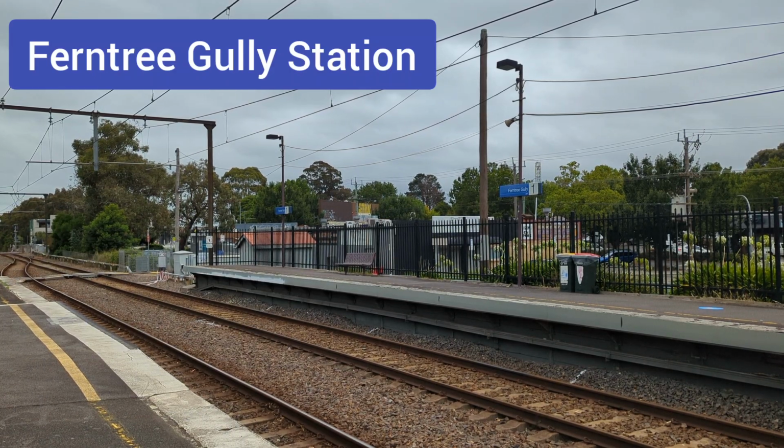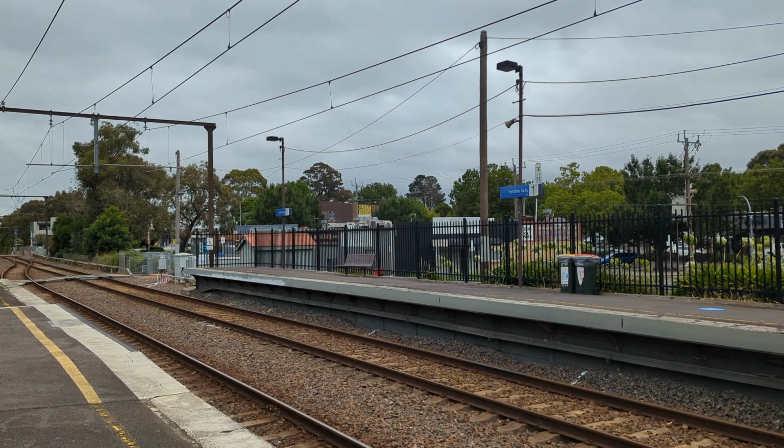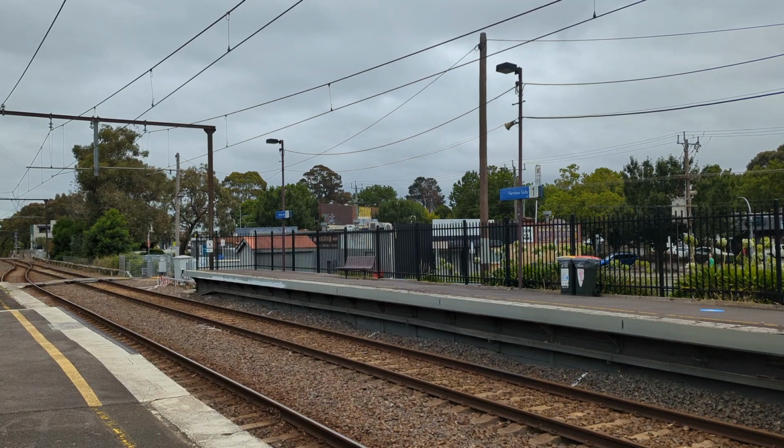We return to the Belgrave Line for the first time on this channel since 2022 for something I never thought we would see again: 3-carriage services on the Belgrave Line.